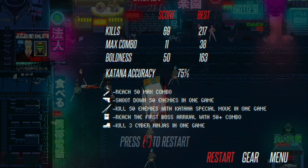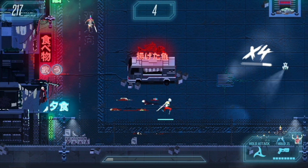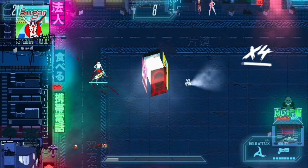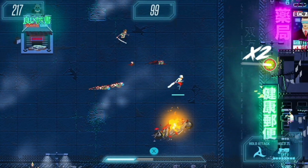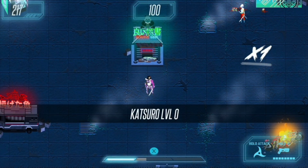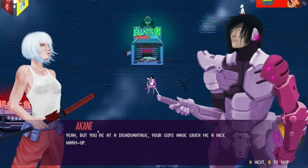The idea is that you, Akani, are trying to stay alive for as long as you possibly can using a katana and gun and a quick sprint. The gameplay is fast and ferocious and relies on quick thinking and reactions. You really have to master the moves if you want to stay alive for more than a few seconds. It honestly took me a while just to get to the first boss encounter of the game, which happens after killing 100 enemies.